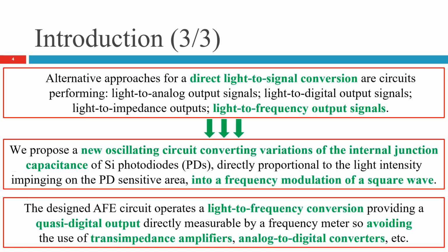Alternative approaches for a direct light-to-signal conversion are circuits performing light-to-analog output signals, light-to-digital output signals, light-to-impedance outputs, light-to-frequency output signals. In this sense, here we propose a new oscillating circuit converting variations of the internal junction capacitance of a silicon photodiode, directly proportional to the light intensity impinging on the photodiode sensitive area, into a frequency modulation of a square wave. The designed analog front-end circuit operates a light-to-frequency conversion providing a quasi-digital output directly measurable by a frequency meter, so avoiding the use of transimpedance amplifiers or analog-to-digital converters.